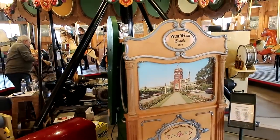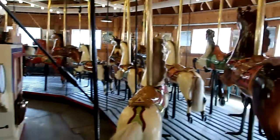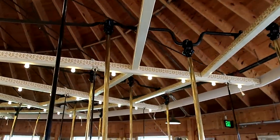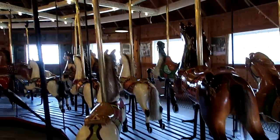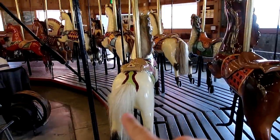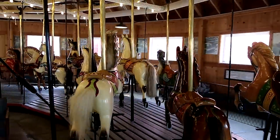Playing the carousel music. There the horse is going up and down. Kind of see the workings of the upper carousel there. The horses all travel. These horses do have the horsehair tails right here as we travel around the carousel.